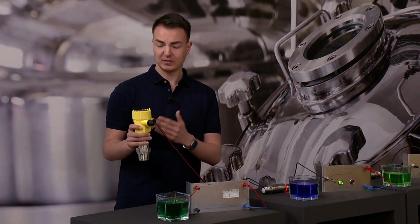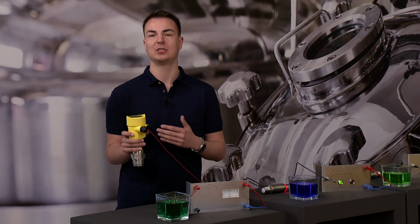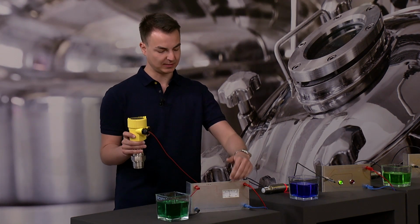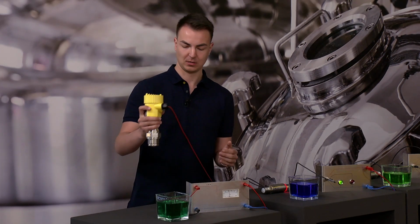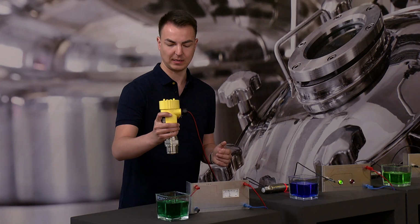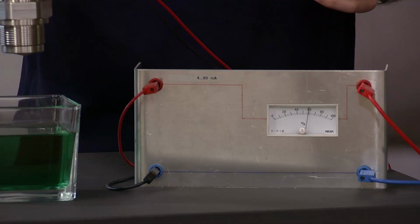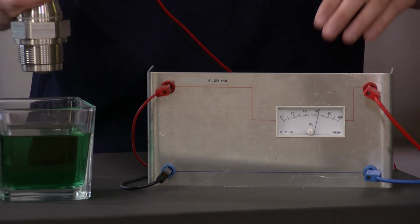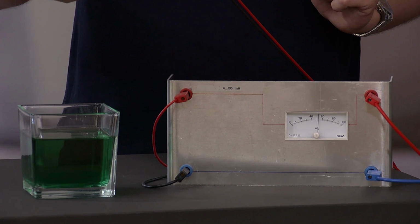If we now move the sensor, which is supposed to simulate a change in level, we can see at the display that the current signal also changes. So I will do this now. I change the position of the VEGA Pulse 6X, and what we can see here on the display is that the current signal is changing.